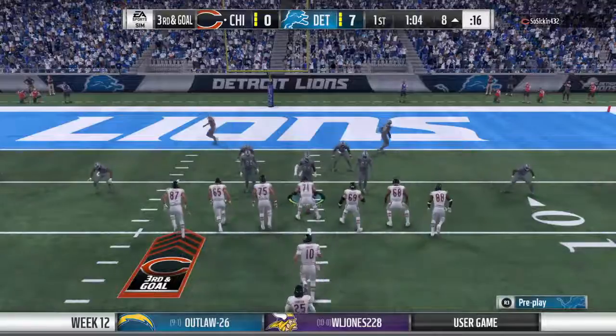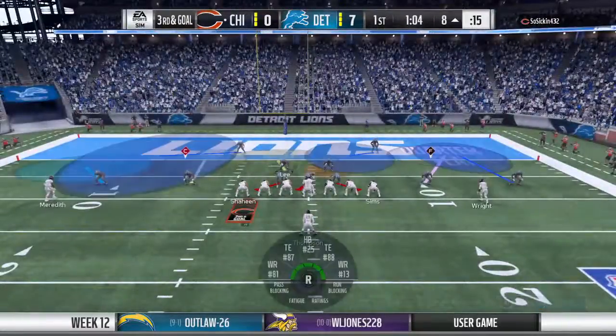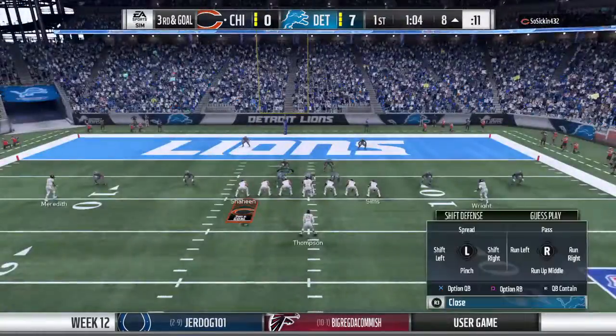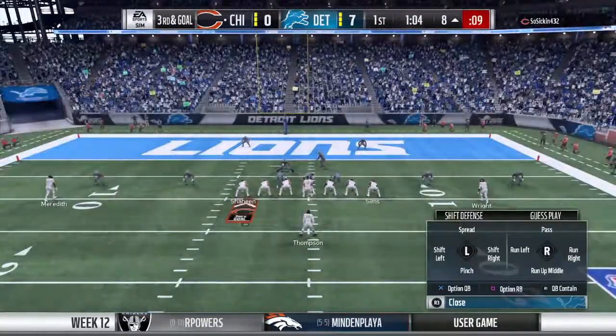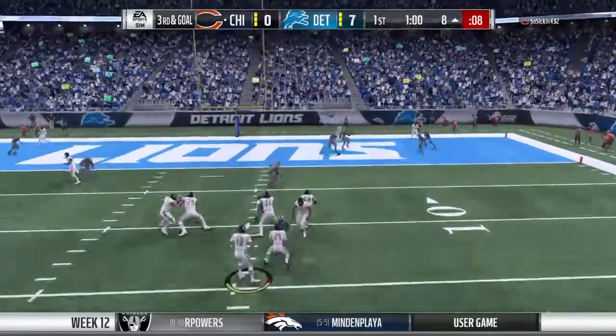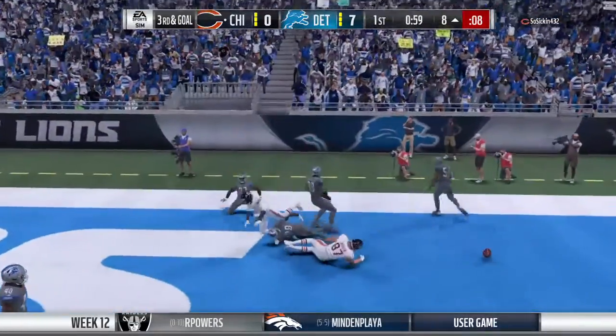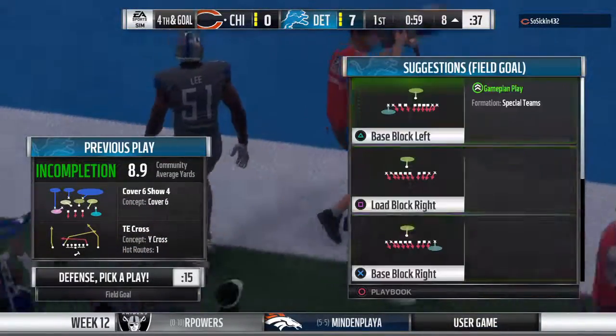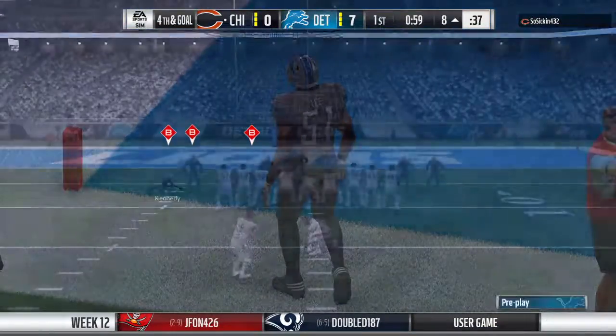Looks like the defense in press coverage here. Now let's go. 3-19. Watching that, Marty. On 3rd and goal, Trubisky. He dropped it. Couldn't hang on in the end zone. So no 6 points, incomplete.